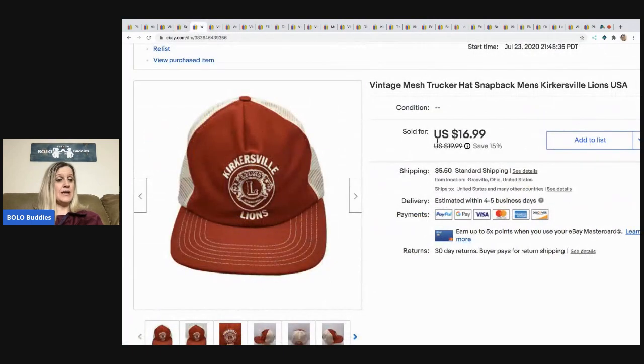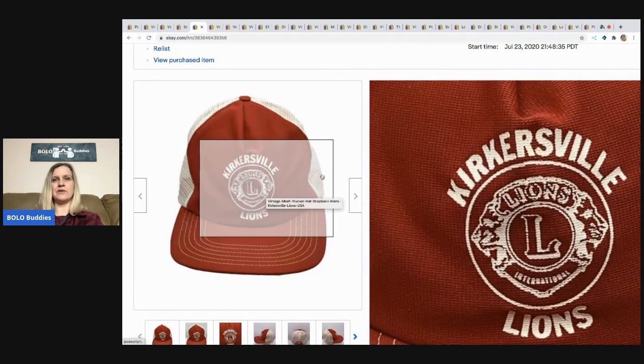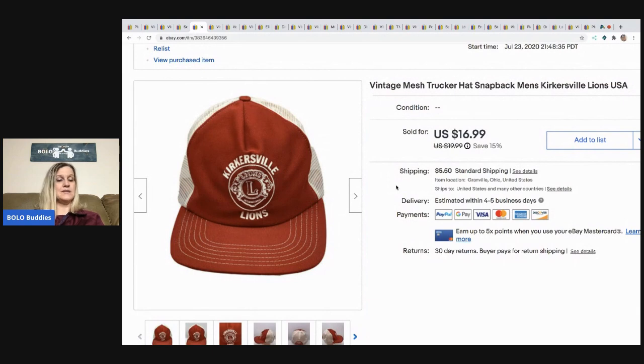The next item I am showing you, not that it's a big money bolo. It's definitely not. I ended up taking a best offer of $10. I pick these up at garage sales all the time. And I got this for 50 cents. It's a Kirkersville Lions hat. Kirkersville is just a city near me. It's a small city, so I knew the market was not going to be huge for this, but it still sold for $10. The buyer paid the shipping and, you know, I think I got it over the summer. So it wasn't a super quick sale, but I paid 50 cents and sold it for 10 bucks. So I'll take those margins all day long.